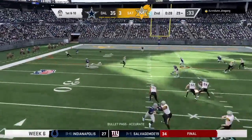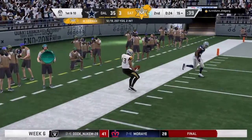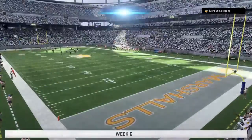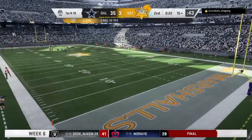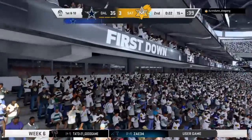From the gun, Herman. That's going to be caught by Kirk. Back-to-back nice gains. That one for 14 yards and another first. Now another timeout called for by the offense as it comes with 22 seconds to go here in half number 1.